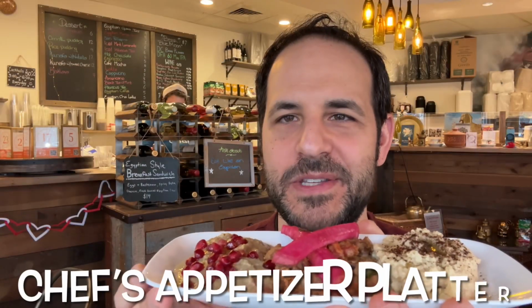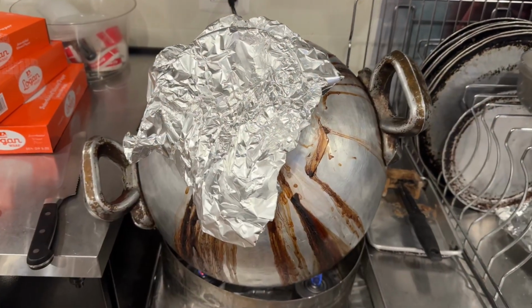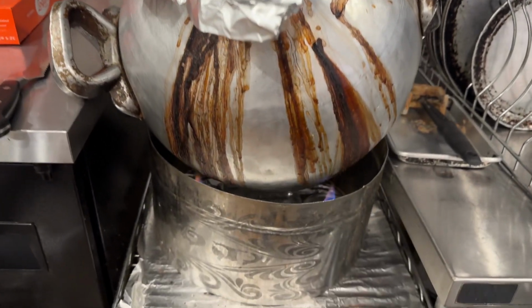So this is the hummus with fava beans in the middle, fava as in the fava pot, and then this is baba ganoush with the pomegranates on top. And this is the fava pot that the restaurant is named after.